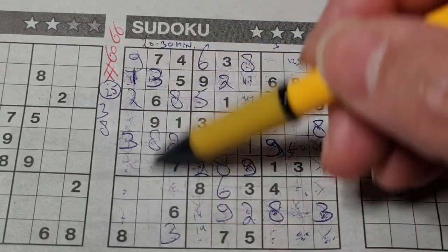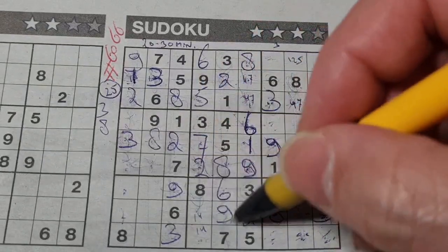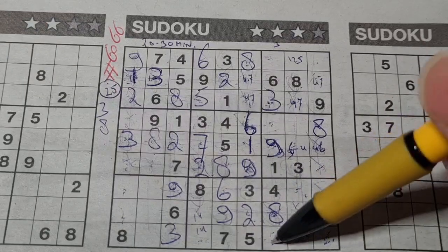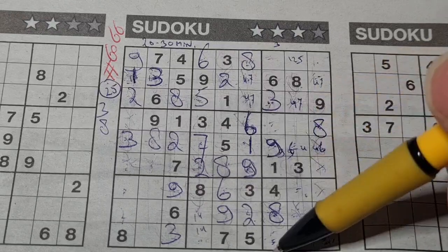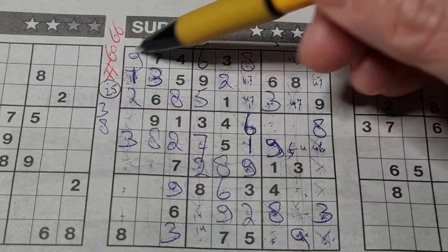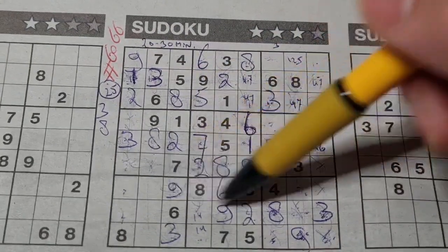9 in this column, 9 in the second column, so the third column, the only place left for the 9 should be there. 9 in this row, 9 in the row below, so in the last row, only 3 places left for the 9 should be here, here, or there. We see a 9 in the last column, no 9 there. Here, 9 in that column, so no 9 there. So the only place left for the 9 should be there. And all the 9s are used.